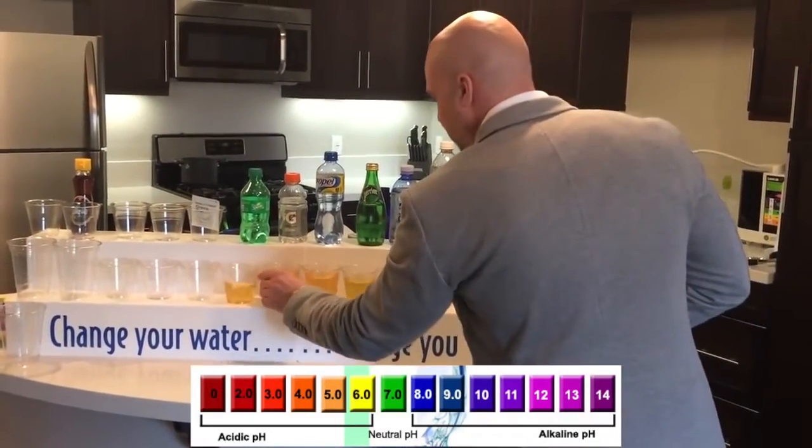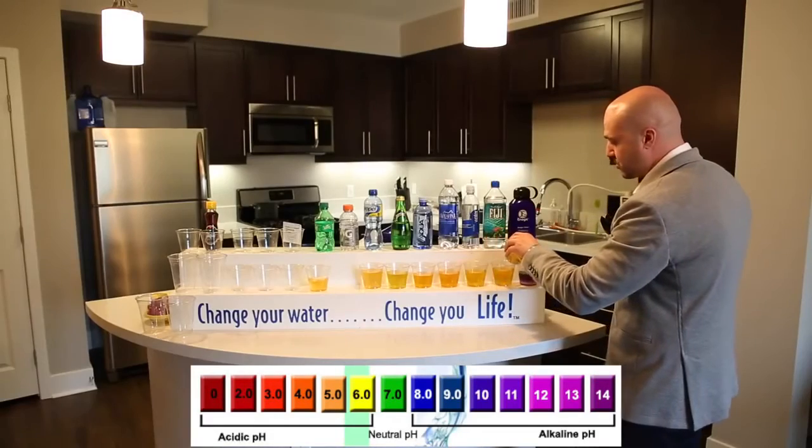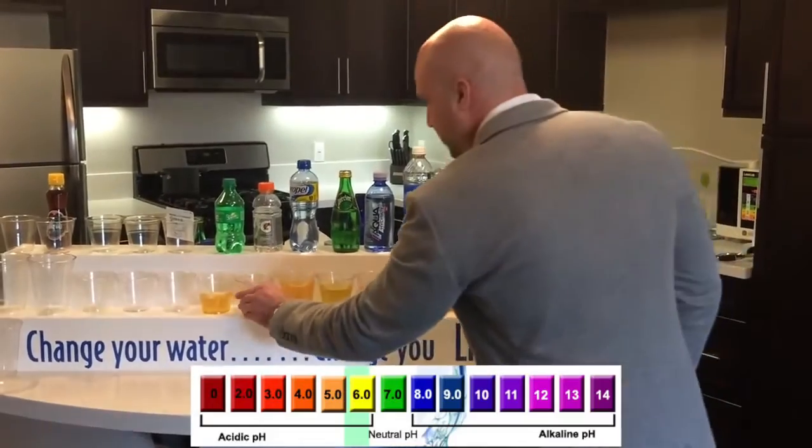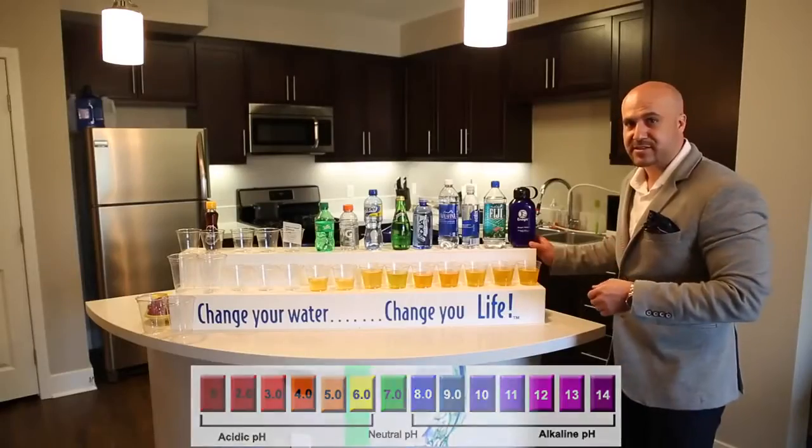Here we have Gatorade, thinking that it's good for you because it says electrolytes, which all the electrolytes you need, which is minerals, is actually in Kangen water. So there it is there. Now you're seeing the superior water to drink to hydrate the body for antioxidants, and of course.